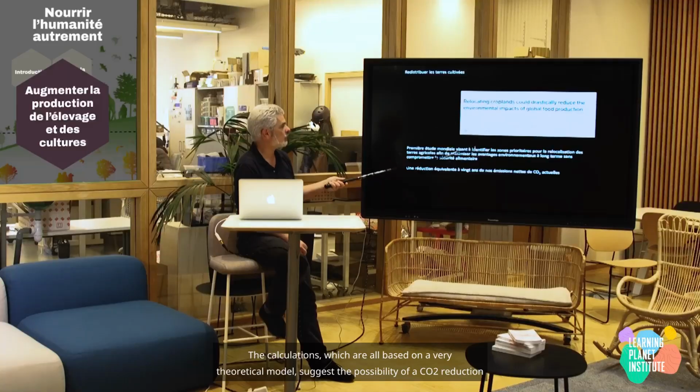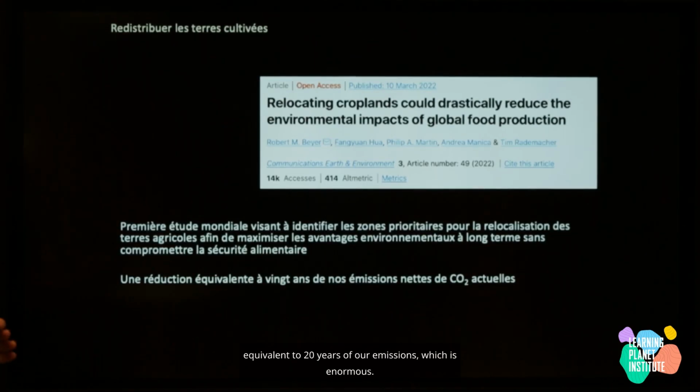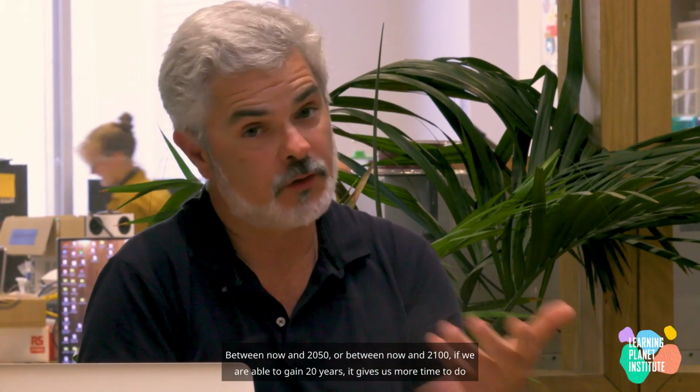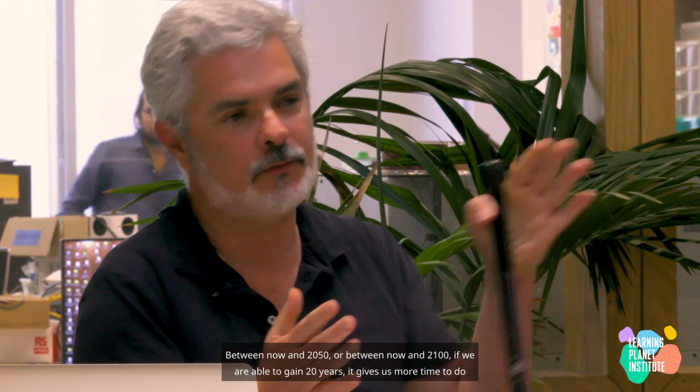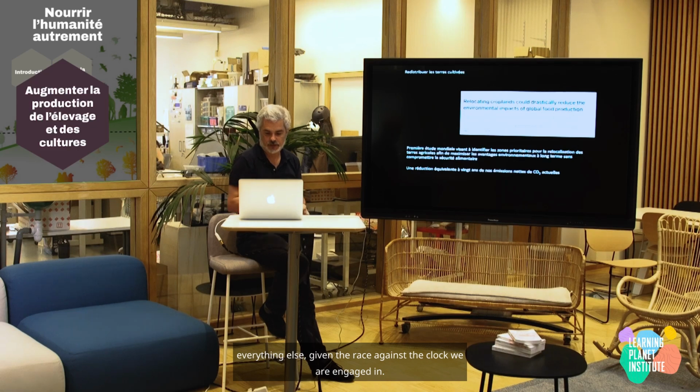The calculations, which are all based on a very theoretical model, suggest the possibility of a CO2 reduction equivalent to 20 years of our emissions, which is enormous. Between now and 2050, or between now and 2100, if we are able to gain 20 years, it gives us more time to do everything else, given the race against the clock we are engaged in.